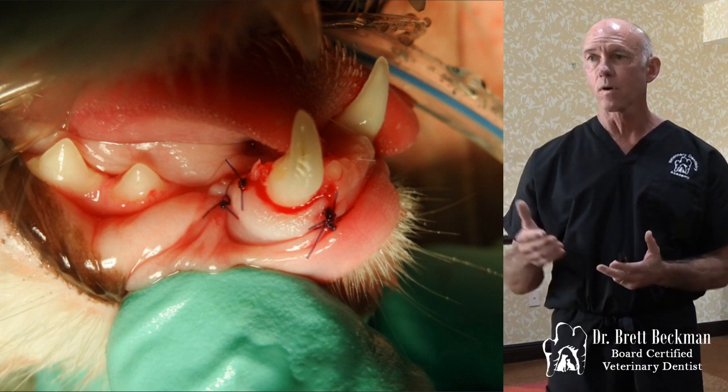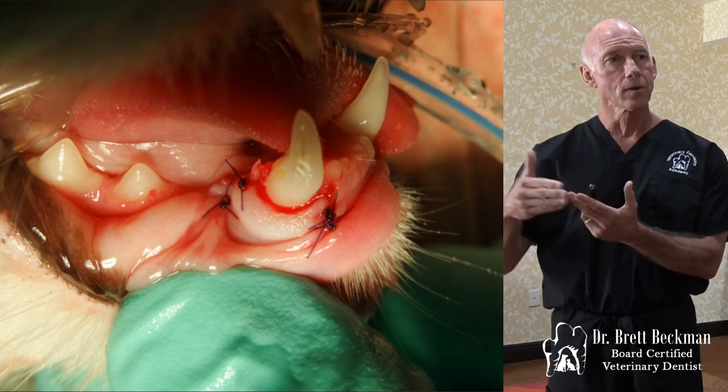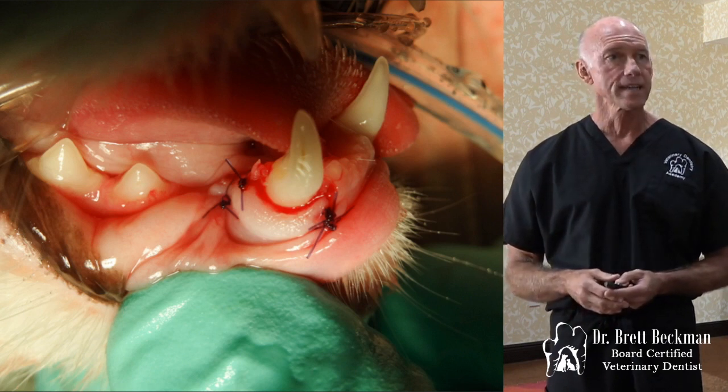So we're allowing for the normal pocket and attachment interface between the gum and the bone and the tooth to be recreated so that that can reattach and be normal again once that heals.